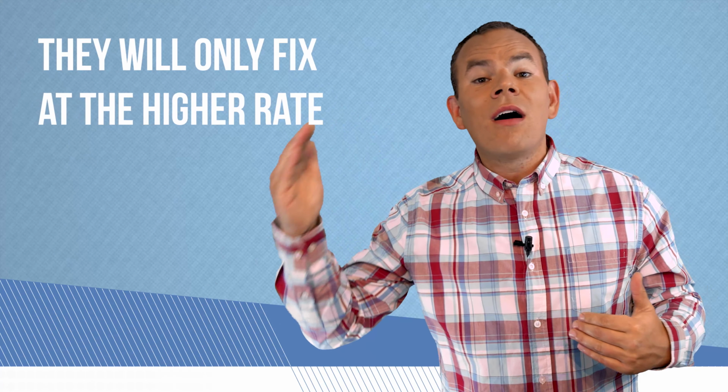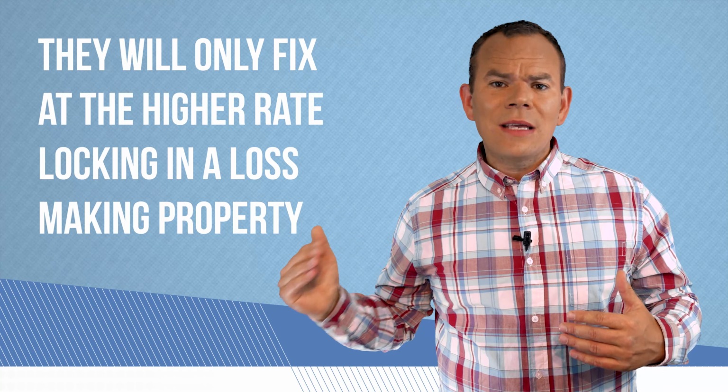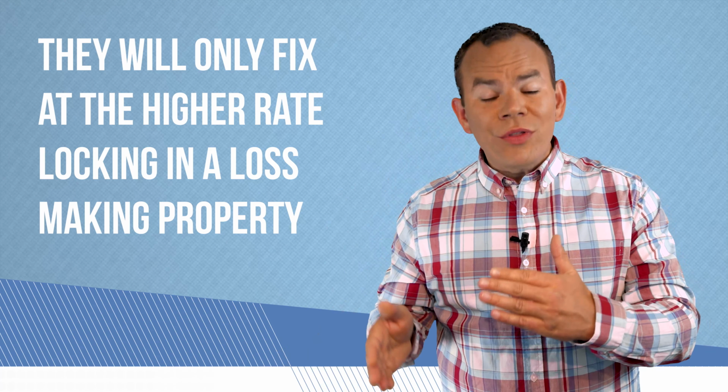Now perhaps you can only get 75%, so you can't refinance because there's not been enough capital growth in 2 years. So now you're stuck with this lender and you ask them to offer you another rate, another fixed rate, and they will only now fix it at the higher rate. So now you're locking in a loss-making property, and you've got another one the next month and another one the next month. You can see how this can bankrupt people, and it has done.